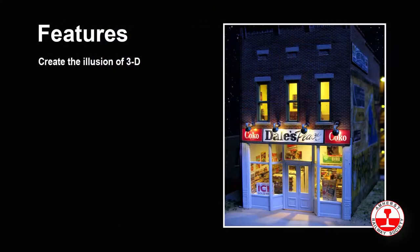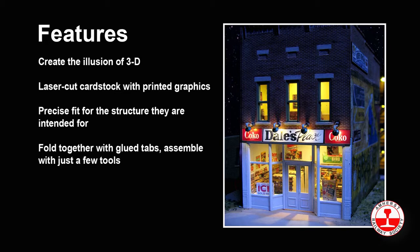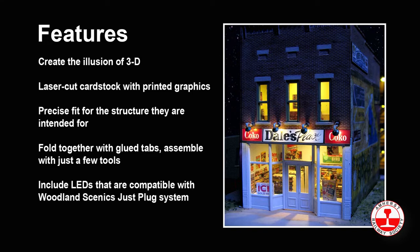Roomettes are a product that create the illusion of 3D in your model railroad structures. They're laser-cut cardstock with printed graphics. They have a precise fit for the structure they're intended to go into. They fold together with glued tabs and assemble with just a few tools. They also include LEDs that are compatible with Woodland Scenic's Just Plug system. And some of the kits include details and signs.